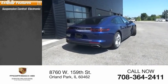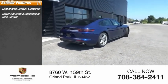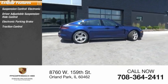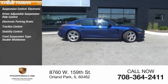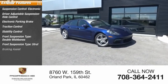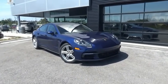Suspension control, electronic. Driver adjustable suspension, ride control. Electronic parking brake, traction control. Stability control, front suspension type, double wishbones. Front suspension type, strut. Braking assist, power brakes.